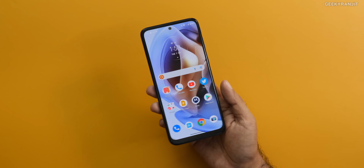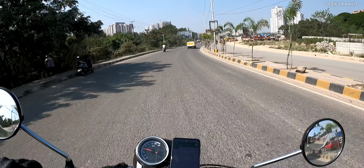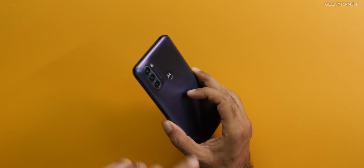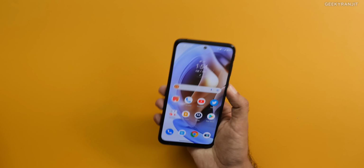Good thing is that with this processor, some of you have asked me, is there any heating issues? No, I haven't noticed any heating issues with this smartphone. Used it for the past 7 days. Even as I've told you, I used it on my bike continuously for GPS for more than 1.5 hours. Then also it did not exhibit any heating issues. Yes, with continuous GPS, this gets warm, but in regular usage, I did not have any issue. So heating is not an issue with the smartphone.